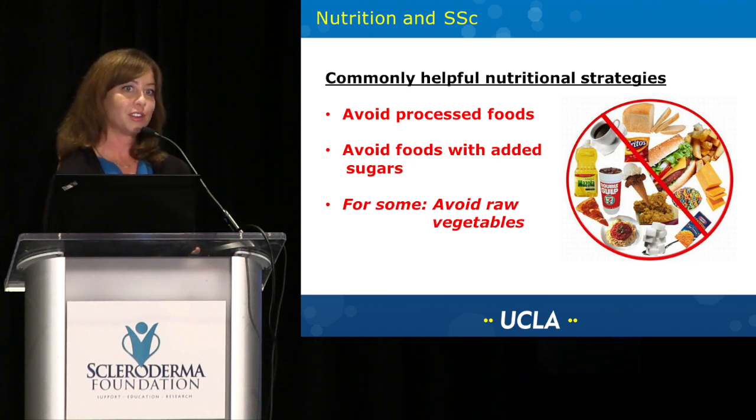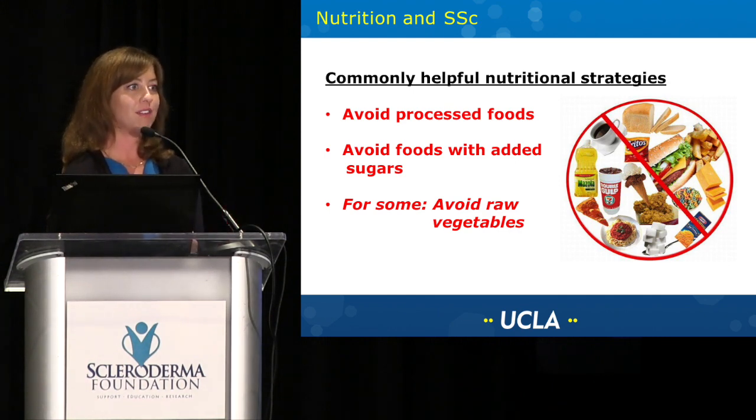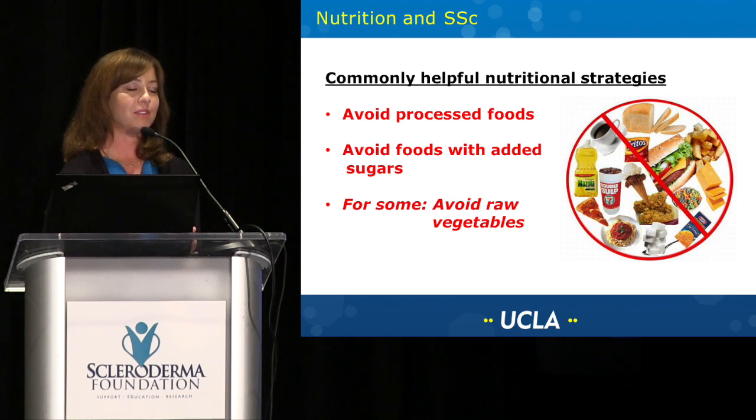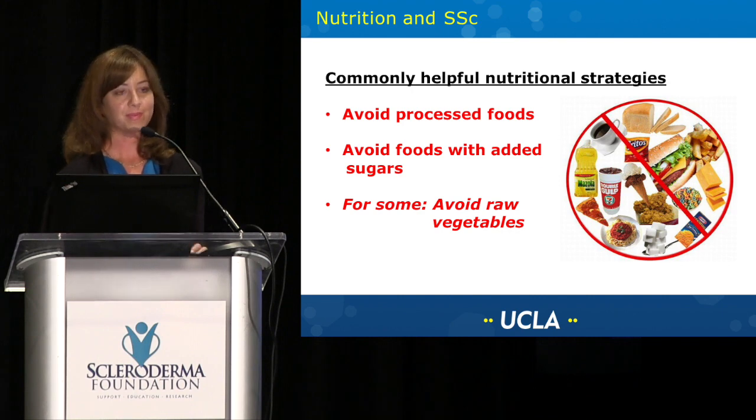So I think cooking your vegetables, you can do soups, pureed vegetables, steamed vegetables, roasted vegetables. These are all ways to make sure you get all the good vitamins and nutrients from vegetables without having to worry about eating something raw. So you don't need to avoid raw vegetables completely, and again, this doesn't apply to everyone, but it's just something I've noticed, especially in my patients who have a lot of problems with distension and bloating.